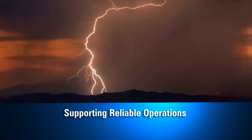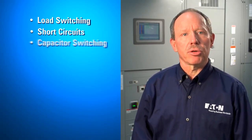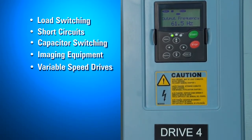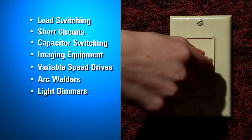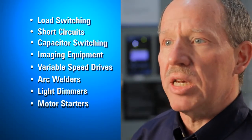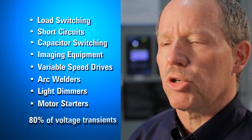such as lightning strikes. Yet the majority of surge events or voltage transients are the result of internal sources such as load switching, short circuits, capacitor switching, imaging equipment, variable speed drives, arc welders, light dimmers, motor starters. These types of internal sources cause 80% of voltage transients.